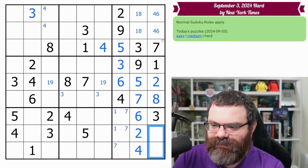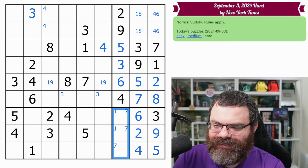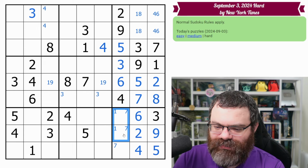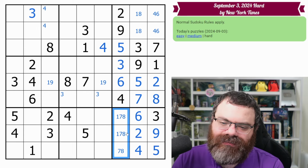We have 1, 2, 3, 4. We need 5 and 9. This 5 tells us the order. 9 and 5. Wow. So we're left with just a triple here. We know we have the 1 and the 7. What's the other digit? The 8. All right. We don't need the corner marks.